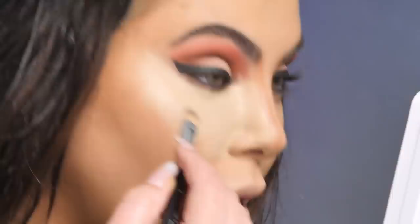Now let's see what this medium sand can do for me for under my eyes. You can use any synthetic flat small brush for this. Okay, this should dry fast under my eye, but then on my forehead didn't. It literally dried already. That coverage is insane though.